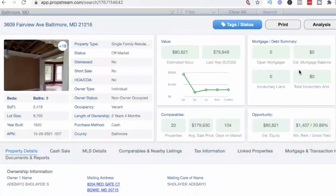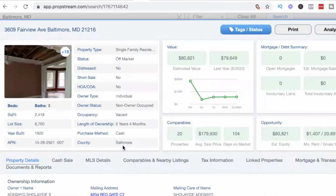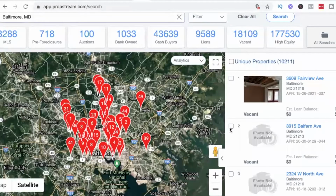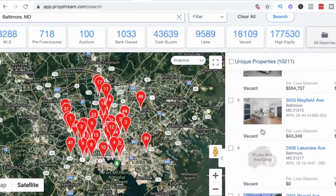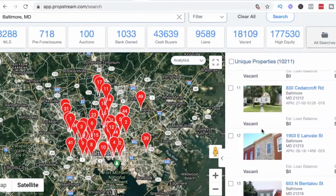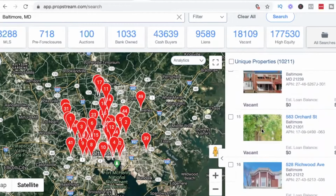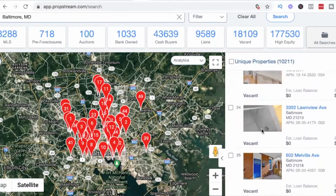So for example here, this property is a failed listing, meaning that they tried to sell the property and it was unsuccessful. You click on that, and as you go in here, it gives you detailed information from not only how much equity is in the property, but also how long they've owned the property, whether the property is owner occupied or not, whether the property is vacant or abandoned, or is lived in. You can also see the purchase method, and also if there are any mortgages, they will be listed down here. So it's an excellent resource to find properties.